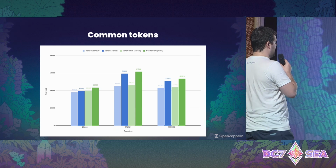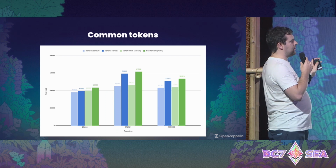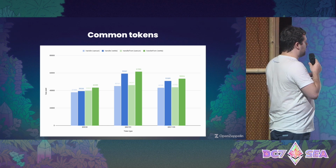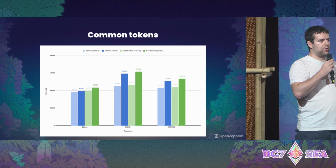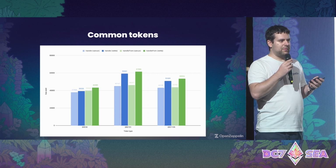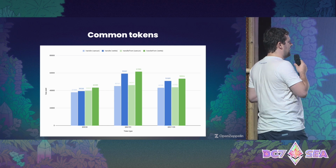And what we see here is that basically for all classical transfer operations on tokens, it's going to be more expensive. That's the bottom line. But not by a lot. So it will still continue to work, unless you're crazy enough to hard-code gas prices somewhere in your code, but it could continue to work. But ERC 721 is going to be affected a lot.